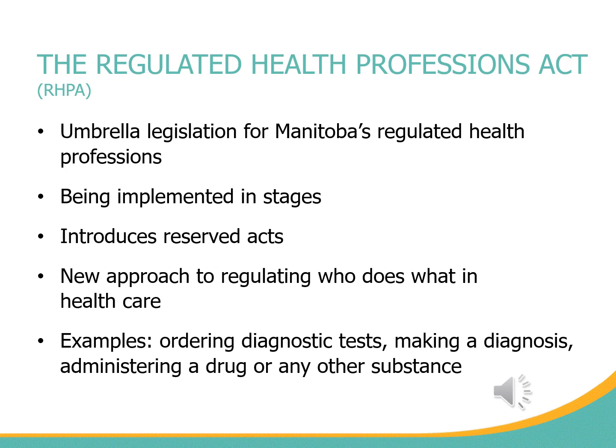Profession-specific regulations under the RHPA will set out what specific reserved acts a profession can perform and any limits or conditions on the performance of these acts. Under the RHPA, reserved acts are not exclusive to any one health profession, and they are intended to encourage interprofessional practice. Specific to nursing, this means that once all three colleges have completed the transition to the RHPA, there may be nursing interventions that all three nursing professions in Manitoba are authorized to perform. In contrast, there may also be nursing interventions that only one nursing profession is authorized to perform.